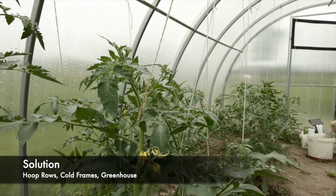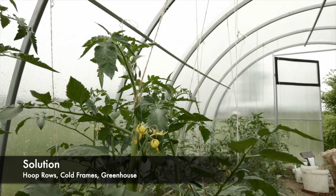There's several ways to help extend a growing season. You can use things like hoop rows by putting coverage over your plants. You could use cold frames. We also, like I mentioned before, we battle excessive wind here. I really wasn't confident about putting hoop rows in because I thought it would all blow away.